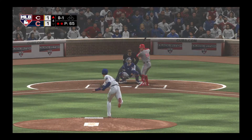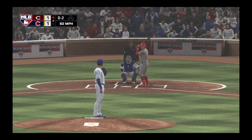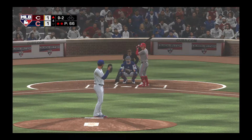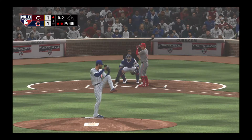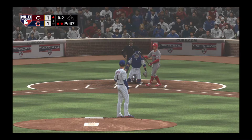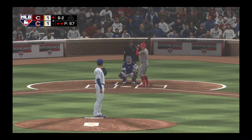0-1 pitch on its way. Swing and a miss on the slider, and he's quickly behind 0-2. This guy has been throwing the ball so well, and that's exactly why. He has such a feel for that secondary pitch. He can flip it over whenever he wants and get back in the count.